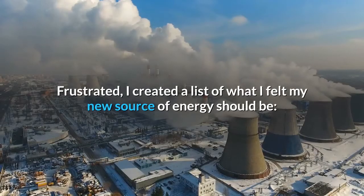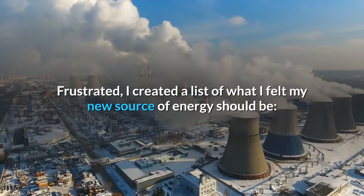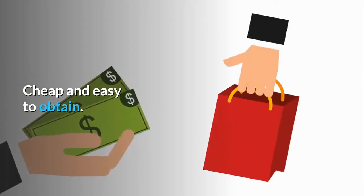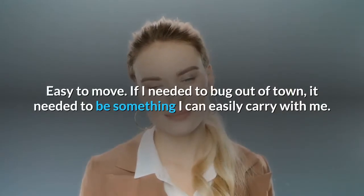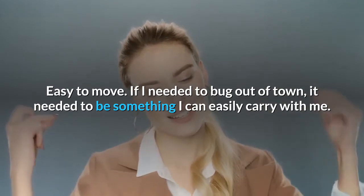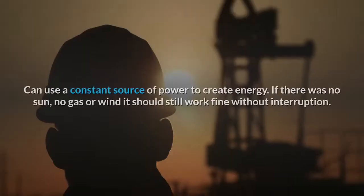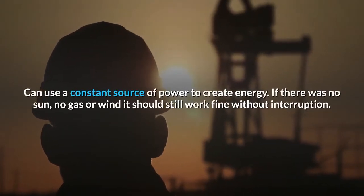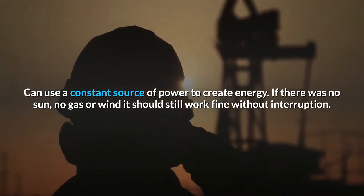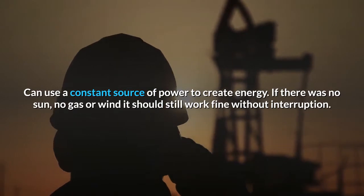Frustrated, I created a list of what I felt my new source of energy should be. Cheap and easy to obtain. Easy to move. If I needed to bug out of town, it needed to be something I can easily carry with me. Can use a constant source of power to create energy. If there was no sun, no gas or wind, it should still work fine without interruption.